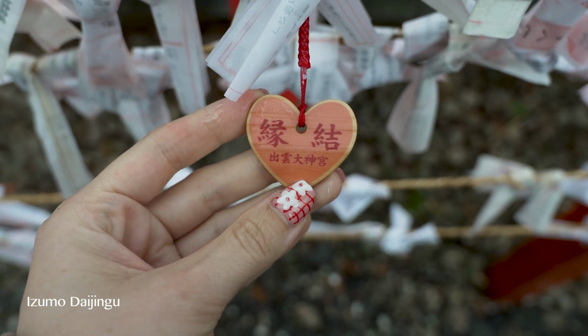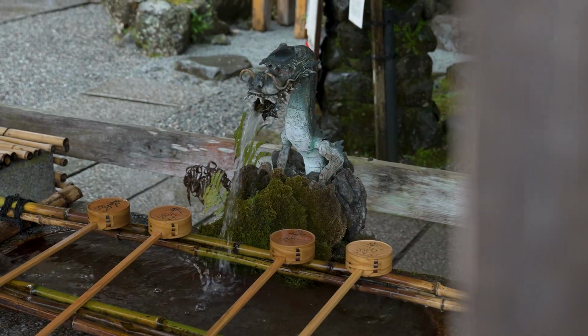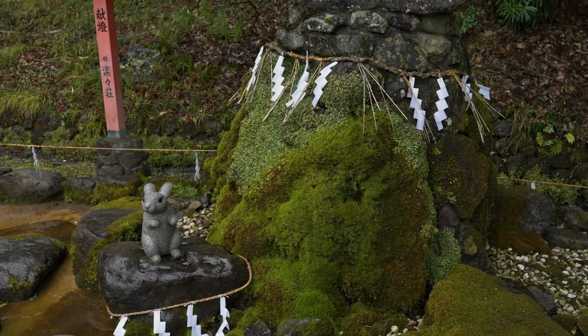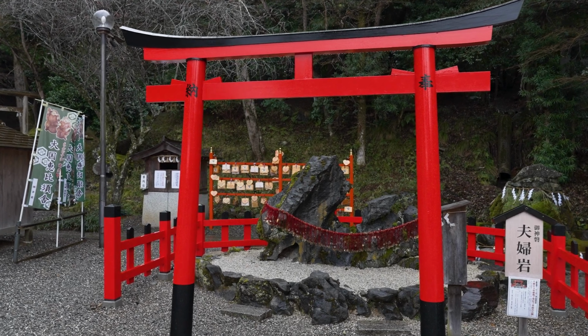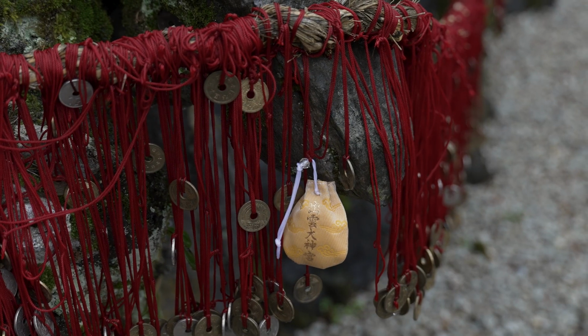We made another stop at Izumo Daijingu after lunch, a shrine known for its pure drinking water. Drinking the water from the well is believed to bring good luck. They also say you will meet your true love if you visit this shrine.